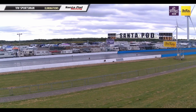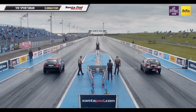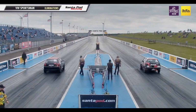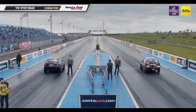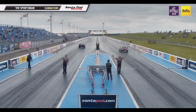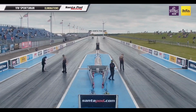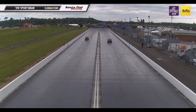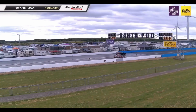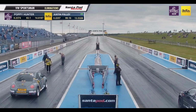Okay, a couple more pairs to go. And Sportsman ET round number 1. He's just behind the tower. That's a super close race. And it is a 53 on a 50 for Justin that takes it over Poppy. They were almost dead even off the line as well, but Poppy Hunter broke out.